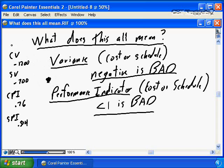But the cost variance is going to allow you to assess on a unit value how bad it is. The CPI and the SPI are going to allow you to take that number forward, take it into our budget at completion and schedule at completion to create our forecasts. How negative is bad? How less than 1 is bad? The farther they vary away from that magical 0 or away from that magical 1 point is going to be the degree of badness, if I can use such a terminology.